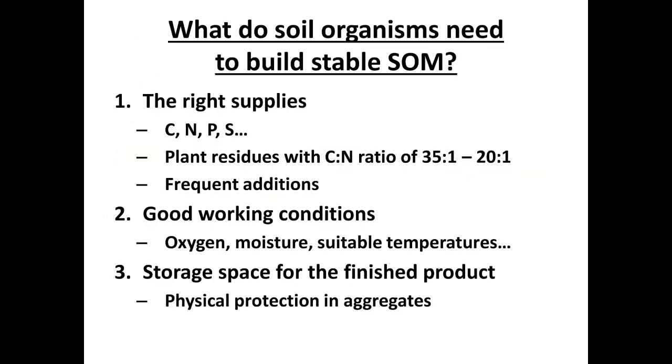Okay, so if that's how the process works, what can farmers do to help? Oops, sorry, one more step in the process. What do these soil organisms need to actually make this process work well and build the stable soil organic matter? For one thing, they need the right supplies. Organic matter is not just carbon. It has fairly consistent ratios, and I have them written down somewhere, and I don't remember the numbers offhand, but it has fairly consistent ratios of carbon and nitrogen and phosphorus and sulfur and probably a few other things.